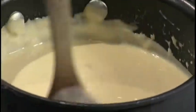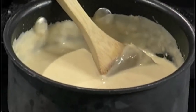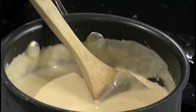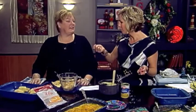When that's melted, you just set it aside. You combine 1 3/4 cups of chicken. Now you can use any kind of cooked chopped chicken. I use fajita chicken, but I really like to use the IGA roasted chickens because sometimes you're lazy and you don't feel like boiling up your own chicken and then shredding it, and it's flavored too.